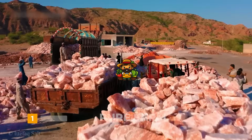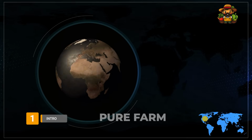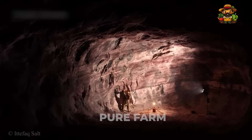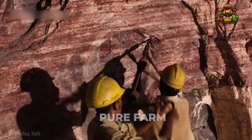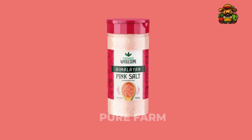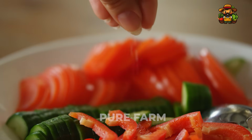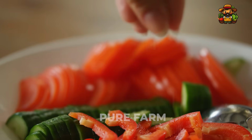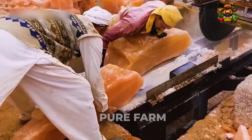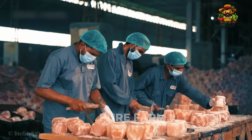How this humble crystal has traveled thousands of miles to end up on your table. You might be surprised to learn that the United States imports and processes thousands of tons of Himalayan pink salt every year to meet the growing demand. This unique salt isn't just another seasoning. It's a symbol of health and wellness, celebrated for its rich mineral content and distinctive flavor. With over 42 million tons of various salts produced and imported annually, Himalayan pink salt stands out as a favorite.